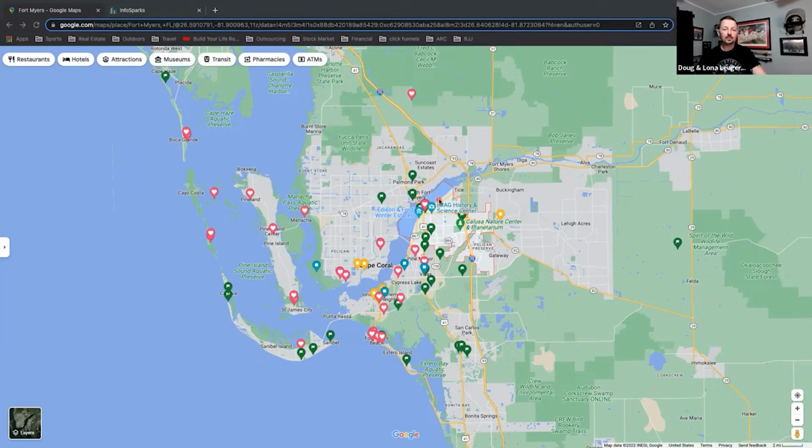Across the Caloosahatchee River, you have the city of Cape Coral, which is considered a bedroom community to Fort Myers. A lot of the people that live here in Cape Coral work over here in Fort Myers, because there seems to be a lot more industry and jobs on the Fort Myers side, but Cape Coral is a bedroom community for that.